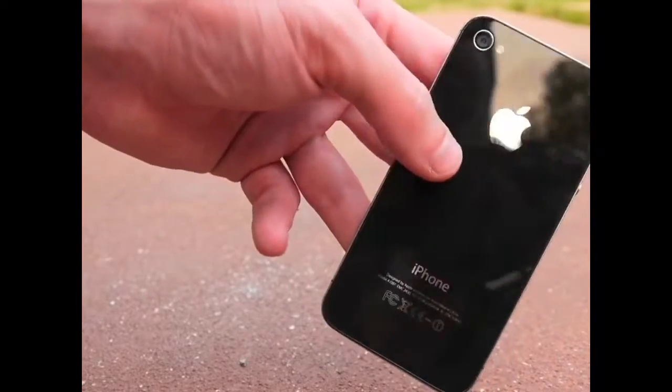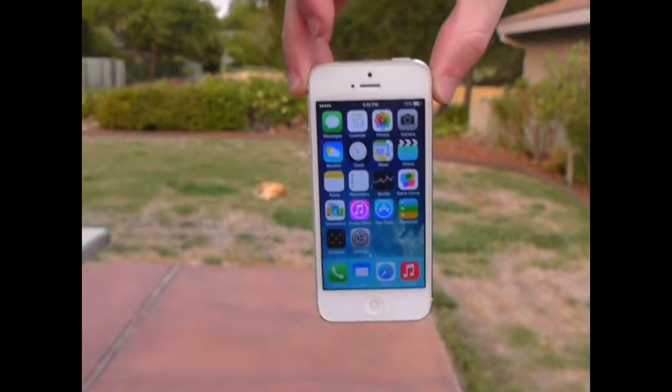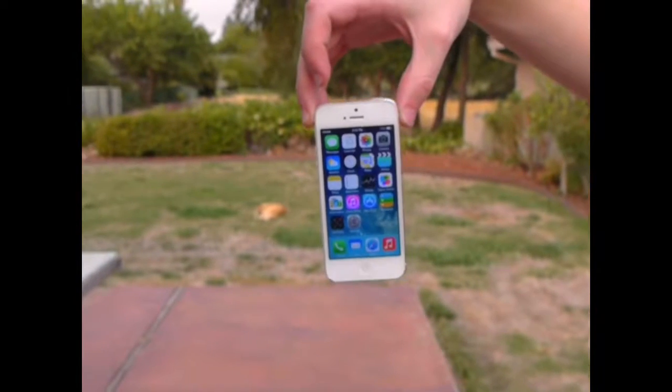But the back survived. So let's go straight into the next device. So now we have the side drop test for the original iPhone 5. Let's go ahead and do this in 3, 2, 1.